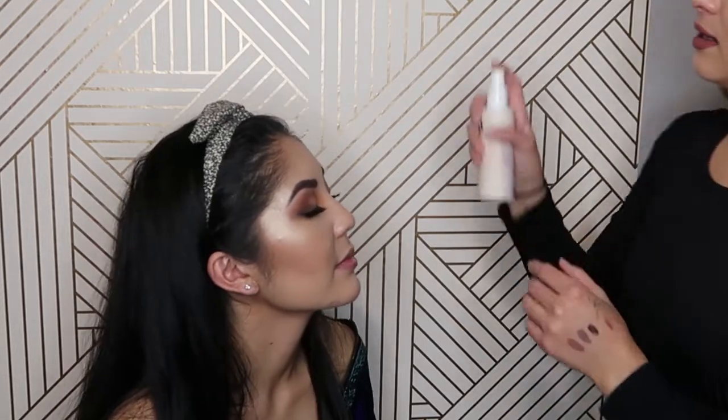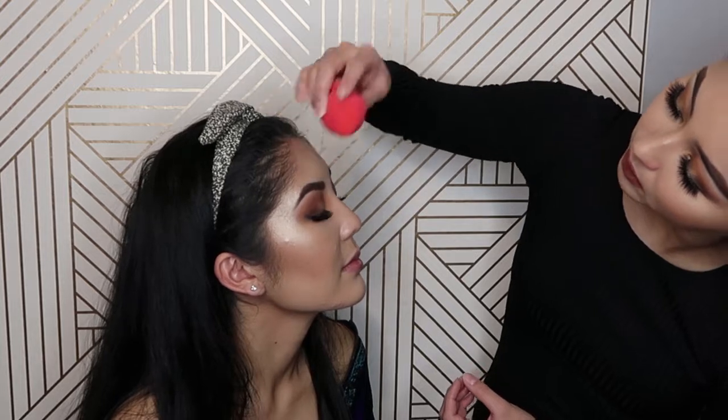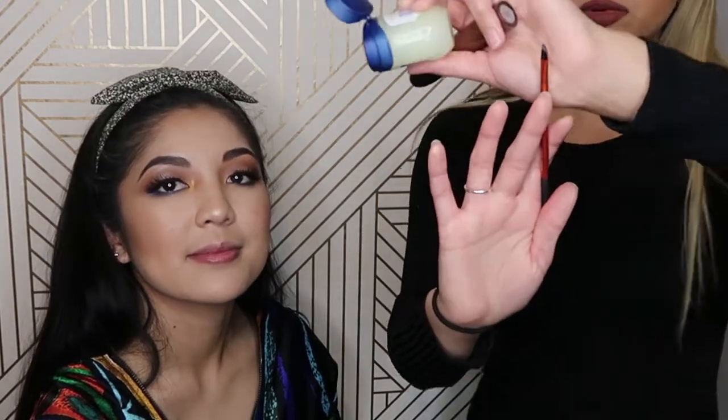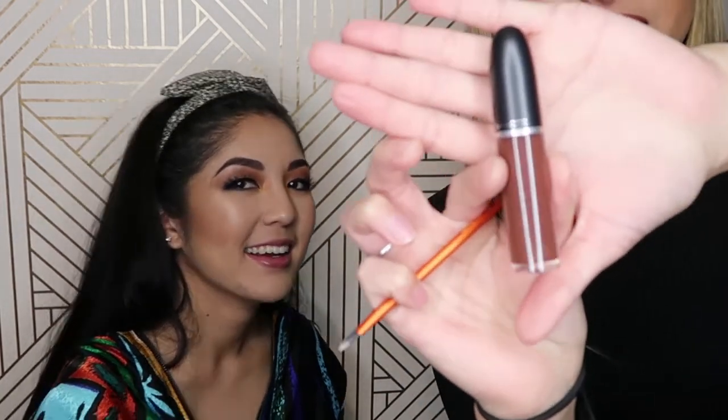But I'll just go ahead and set your face. As you did mention oily, I'm just gonna press in with the side that we baked with. I like to put a little bit of Vaseline just because when you're putting a matte product, it's so drying. But yeah, this is just a little detail brush from Real Techniques. And then we're gonna go in with this Choco Tease MAC Matte Liquid Lipstick. I think that's it.